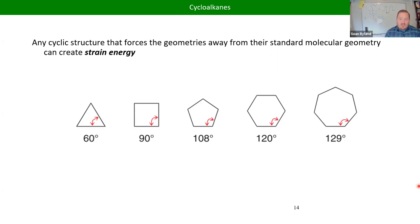We can force things to have unstable bond angles if we make ring structures. So ring structures in particular, if we have bond angles that do not allow our carbons to be tetrahedral, because they're forcing two of the electron groups, two of the sigma bonds, to be much closer to each other than normal.